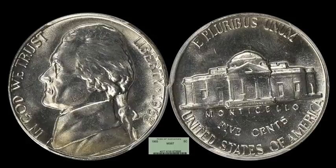But this one right here sold for $1,186.88. This is probably what I would consider to be one of the more surprising coins of the bunch for this week.